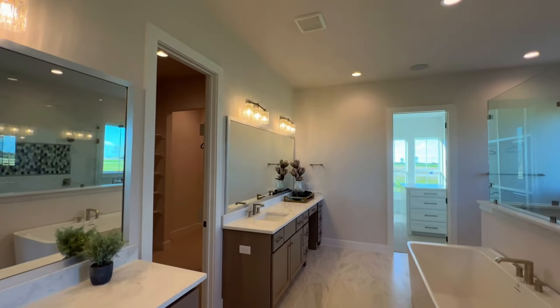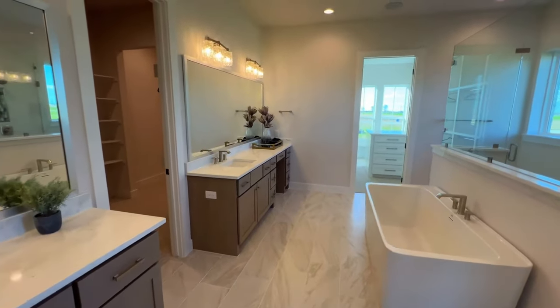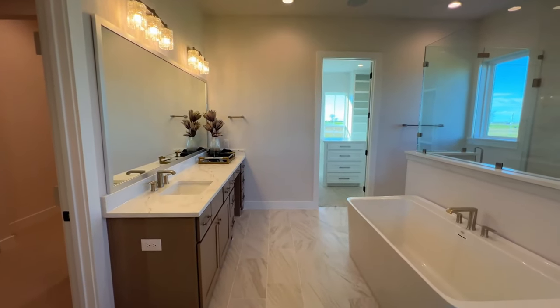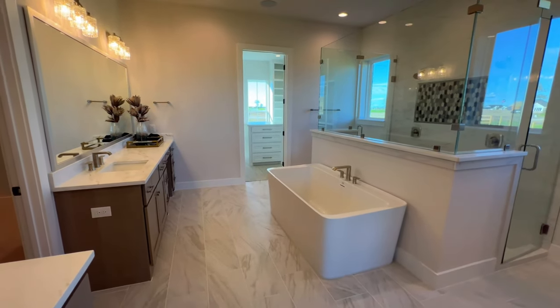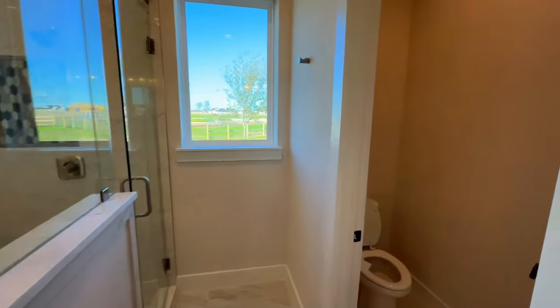So this is your primary bathroom. You got your his and her sink, quartz countertops. I love that you have the vanity area. A lot of women complain about not really having enough space to do their makeup, so that will be the perfect spot for that.